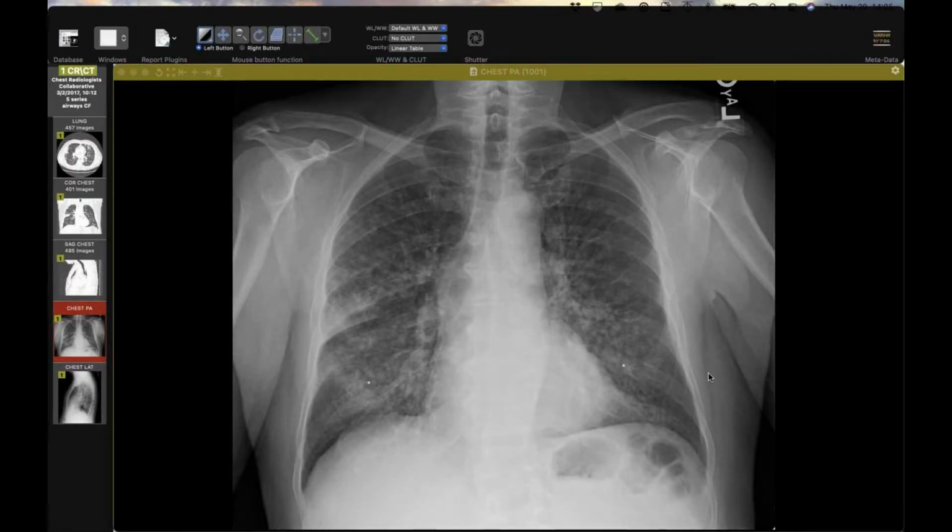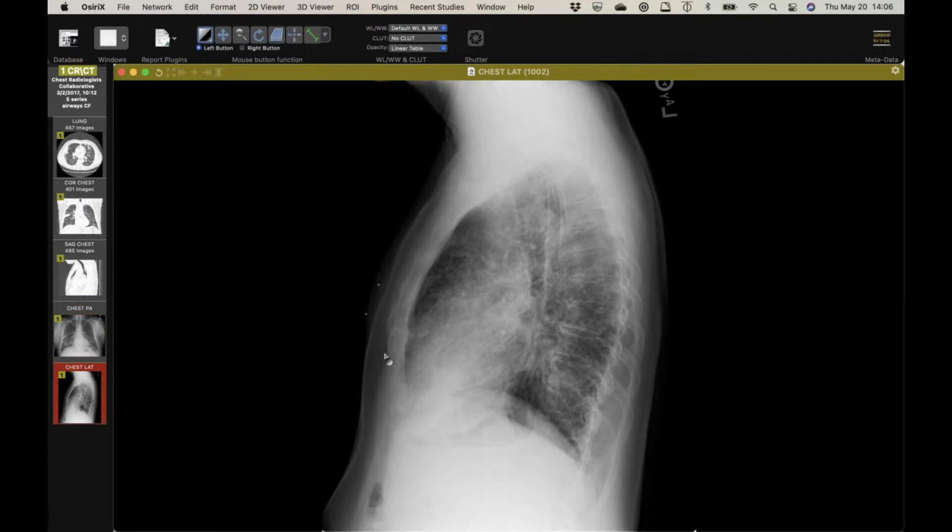All right, so you should see a radiograph. This is a 63-year-old man who was presenting with cough and recurrent bouts of pneumonia. This is his chest radiograph at the time, and you can see he's got bilateral, what looks like nodules and some consolidation in the right upper lobe there. We see it on the lateral as well.